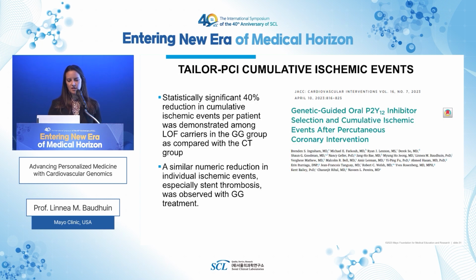A subsequent analysis of the data also showed a 40% reduction in cumulative ischemic events per patient in the genotype-guided group. These studies have helped us understand the importance of doing more prospective pharmacogenetics rather than retrospective, which is most commonly done today. We're actually working on implementing a point-of-care genotyping test for patients undergoing PCI so that we can prescribe the appropriate medicine to them on the day that they receive their PCI.